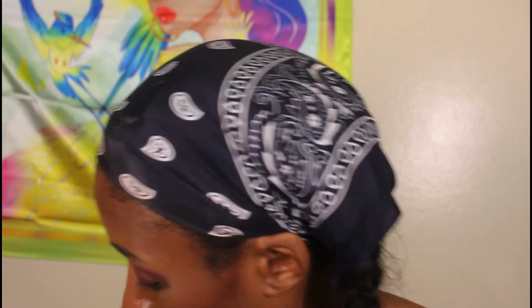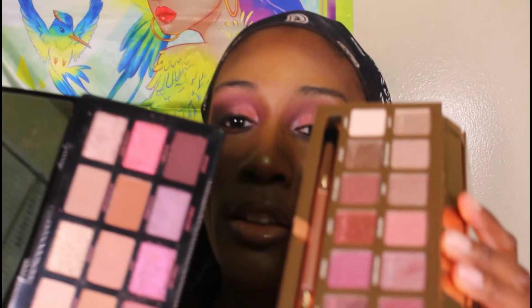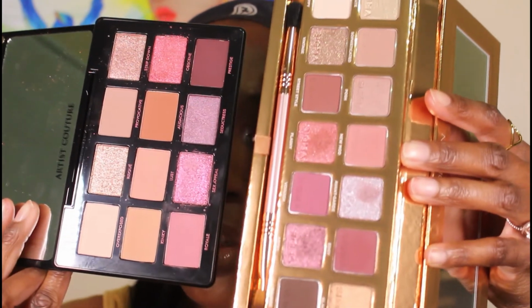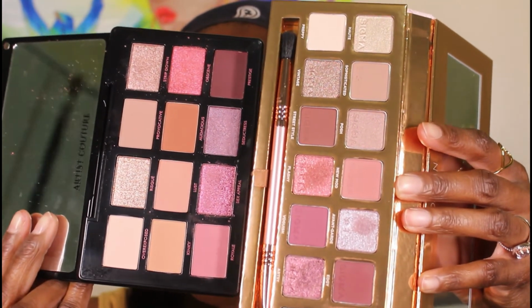So, my Supreme Mauves. My favorite shade in here, Sex Appeal. Sex Appeal and Obscene, I feel like, look really similar to the ones that's on my lid right now from this palette. That's why I wanted to specifically show this palette. And this is here because I'm about to film my best and worst things I've tried so far in 2022. But see what I'm saying? I know it's hard to see because of the coloring.